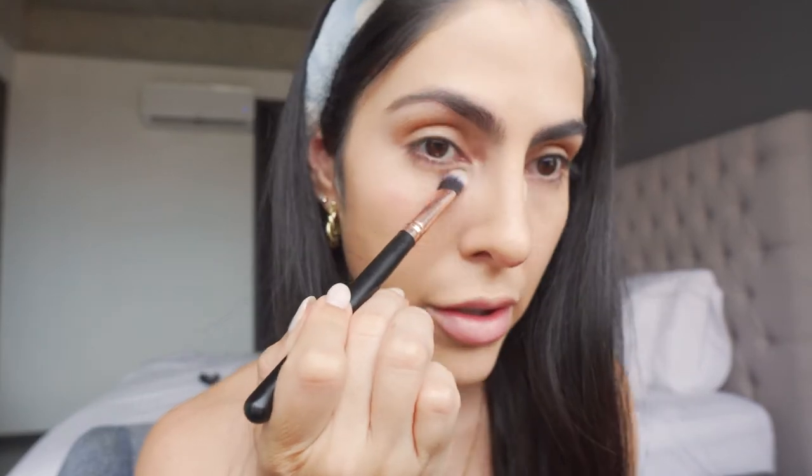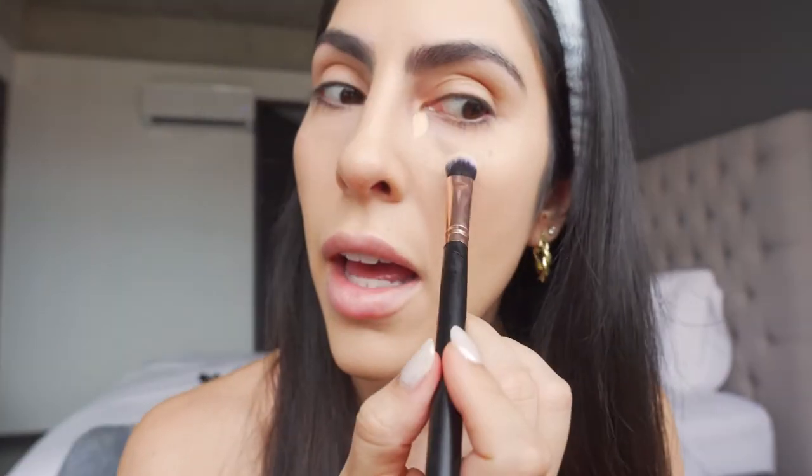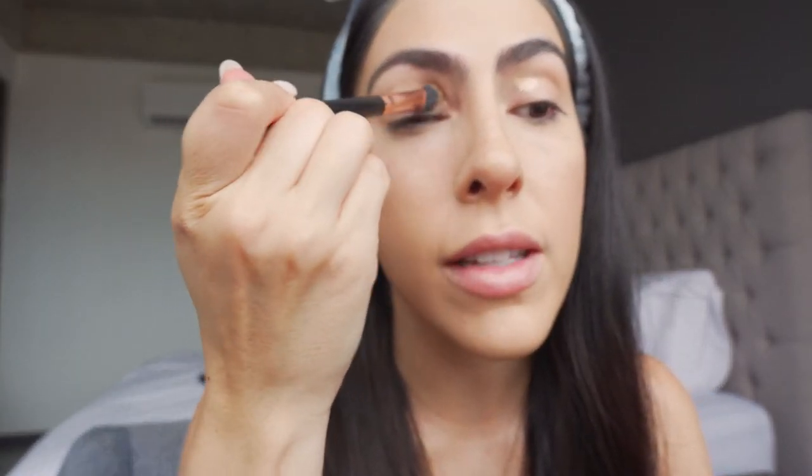Make sure that when you are applying your concealer, you do it in a triangle form. That looks really seamless. And then the other side, the same thing. I like to also apply a little bit of concealer on my eyelids just to brighten them up as well. I definitely have dark circles underneath my eyes, and this tends to be darker. So I like to also apply a little bit of concealer just to brighten this entire area.